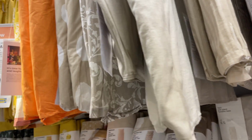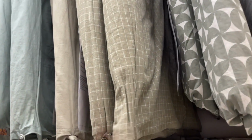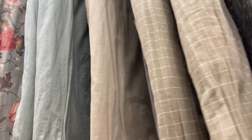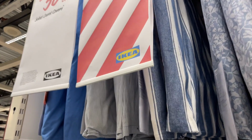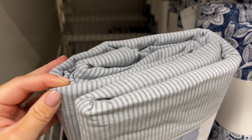I don't know about the quality, but what I really wanted to look at is this window pane green, and then this green. Oh, this blue is really cute too. These are really pretty. This too. It's like an olive, a true olive green. And then lastly, I wanted to show you this print right here. Look at how old world that looks. It's like a light blue. So pretty. I really like these.